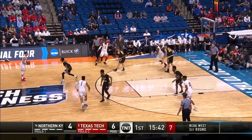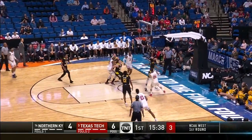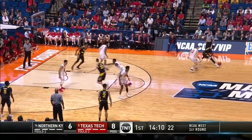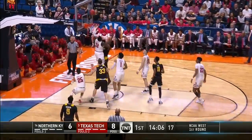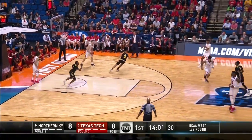Again, shot clock winding down. The Norse doing a good job on defense again. 4 to shoot. Moretti on the drive. Got it to go. Already has eclipsed the 1,000-point mark in 2 years. That's some big numbers. Nice feed inside. And Adrian Nelson with a score to tie it.